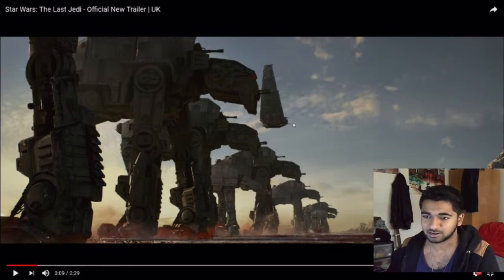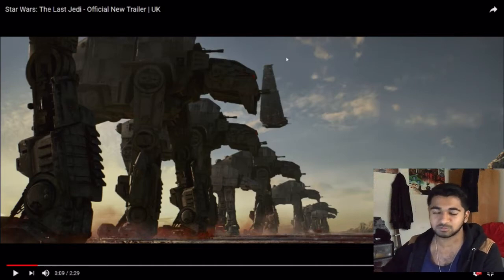And here we still have Kylo Ren's shuttle, which we saw in Force Awakens a good few times. Saw it touch down on Jakku at the start of the film. We saw it touch down in Takodana when Rey got abducted.